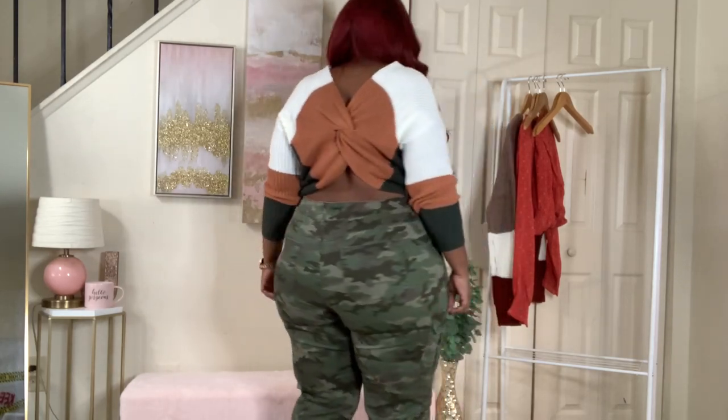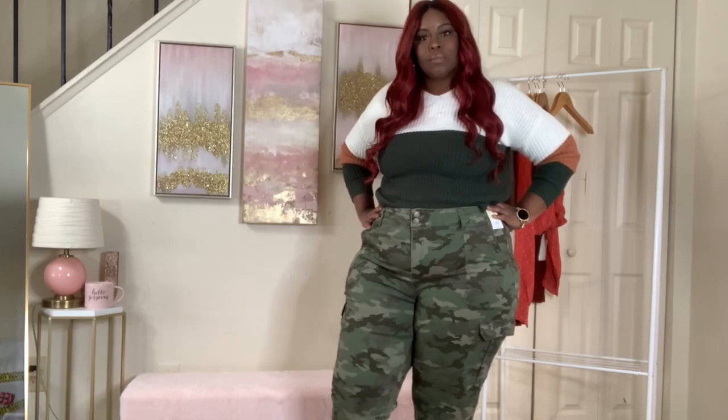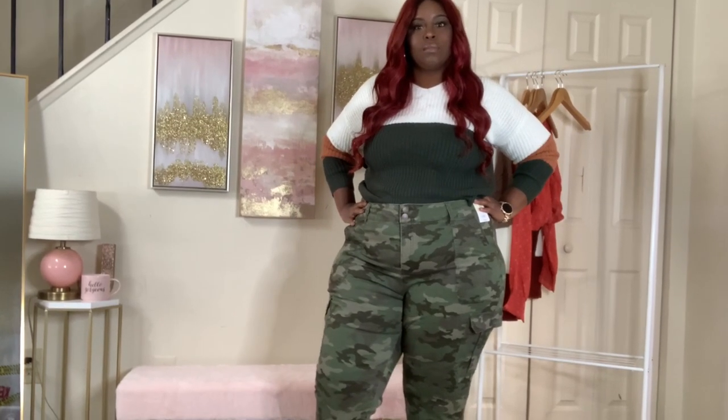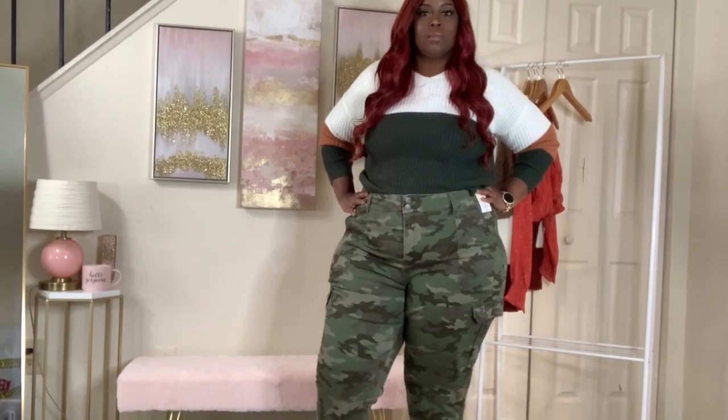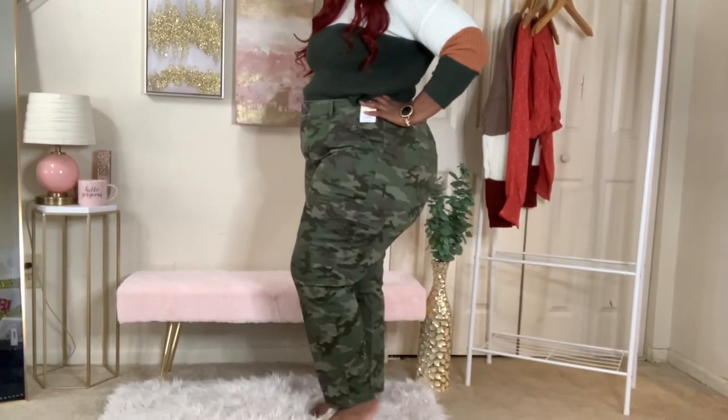So these are the fourth pair that I got. The first two pairs were too small, they were 20. So I didn't go back. They didn't have a bigger size in those type of jeans that I wanted. So I went with these. I got these in the 20 and they were cut really, really small, too tight. I don't like extra tight stuff. But these are 22. They fit okay. The waist is too wide, but they fit the hips and the legs just fine.